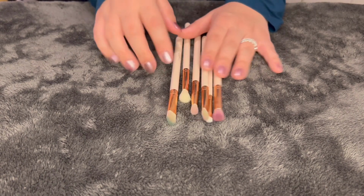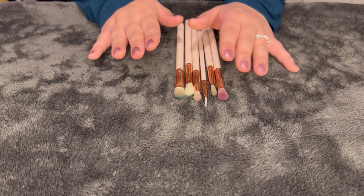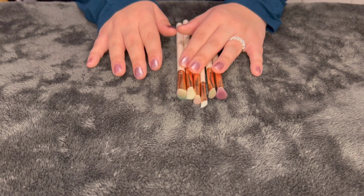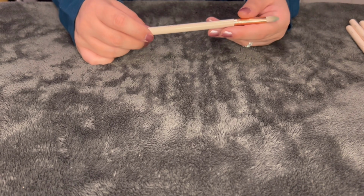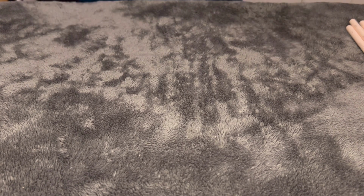So here we have the ColourPop. I just recently got these and I love them so much. They're super, super good. As you see, I have not cleaned my brushes yet. I do apologize about that. But I love these brushes. So let's go ahead and go through them. We have the E4. These are just super soft. I love these. So not getting rid of them.